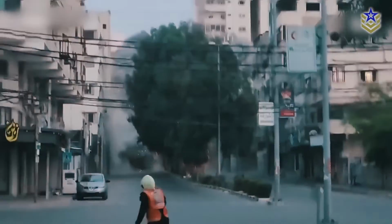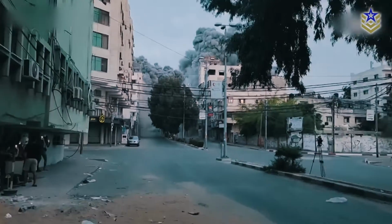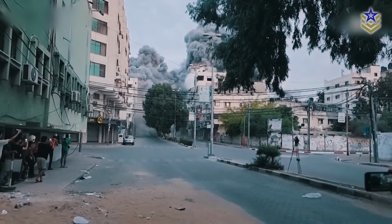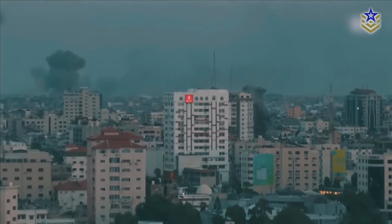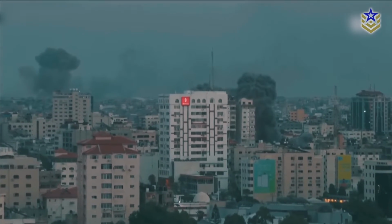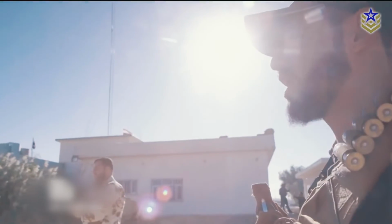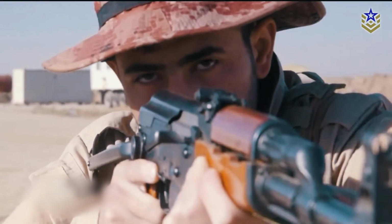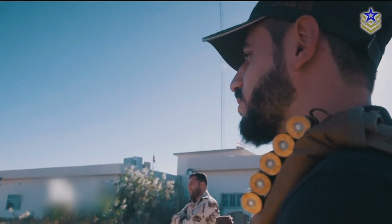Originating in late 2023, right after the beginning of Israel's bombardment in Gaza, in response to Hamas's attack on Israel on October 7th, the Islamic Resistance in Iraq comprises Iran-affiliated militias. It has been linked to various recent attacks against U.S. forces. The term Islamic Resistance in Iraq is believed to encompass several Shia militia groups, with one of them suspected of orchestrating the Tower 22 attack.